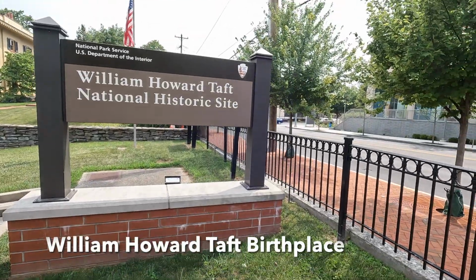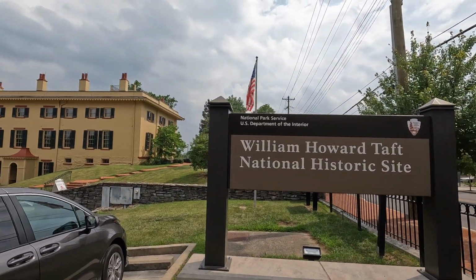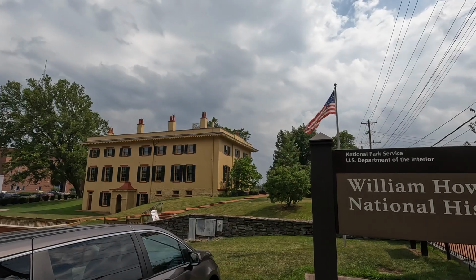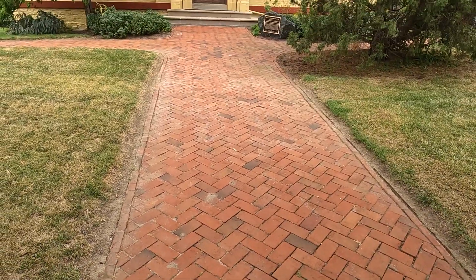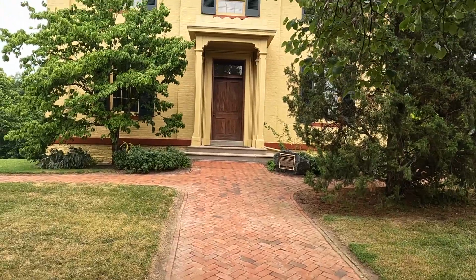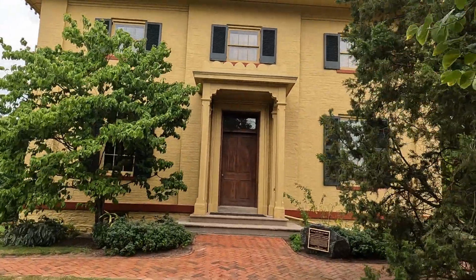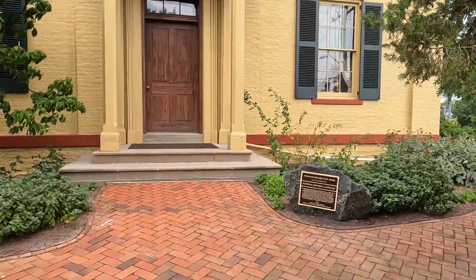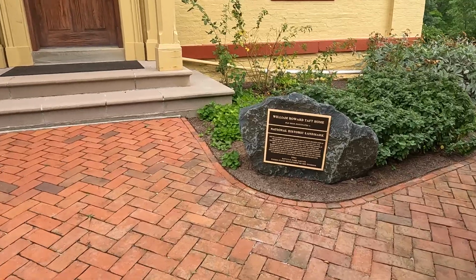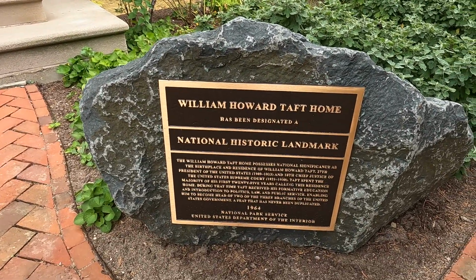So being history buffs, we also needed to check out the birthplace of William Howard Taft, who was, of course, an American president and also Supreme Court Justice. So he had a pretty long career. He's one of Cincinnati's most famous historical residents, and his birthplace and home is here that you can check out. It is totally free, a part of the National Park Service, and something cool to do.